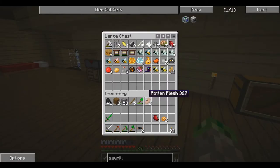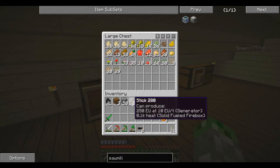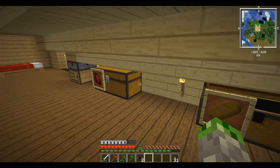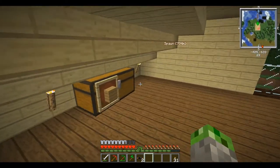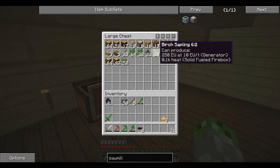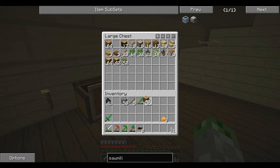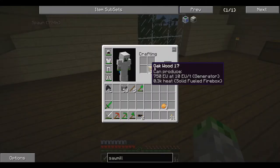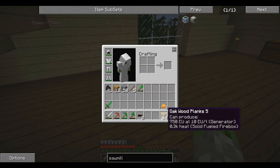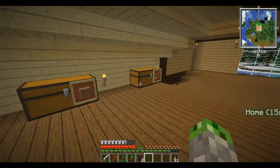Yeah, so I'm going to go here and dump off this crap. Whoops, that goes in the food, because technically you can eat rotten flesh. Wood is over here. Whoops. Let me just take a bunch of these logs with me. Whoops, that made a lot more wood than I thought it would.